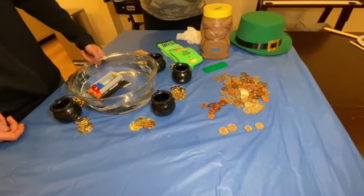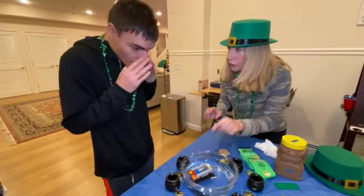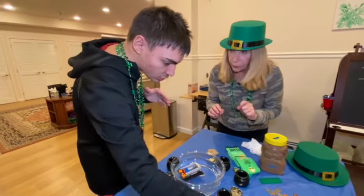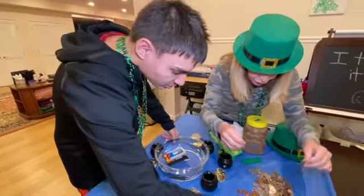Okay, now this time we've got to predict. Do you think there will be more coins needed or fewer coins needed? Well, since we had 16 of these and these are smaller, I'm going to say fewer coins because these are bigger. Okay, Kevin, that was such a brilliant deduction. Okay, ready? Yeah.